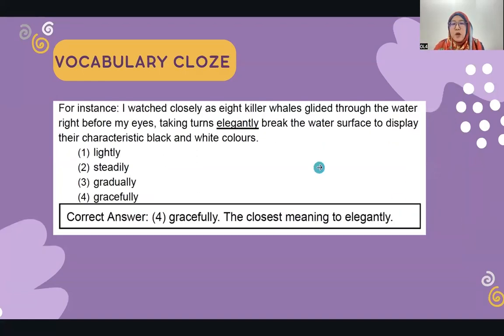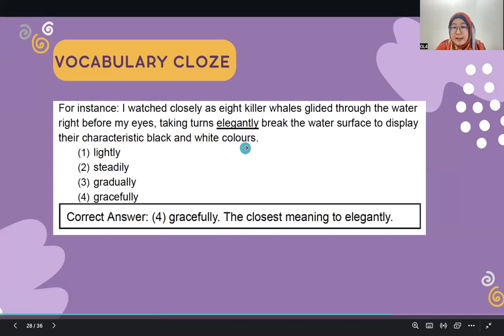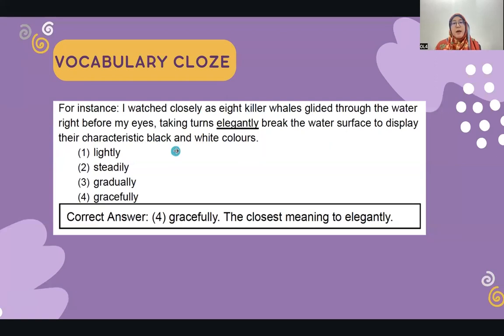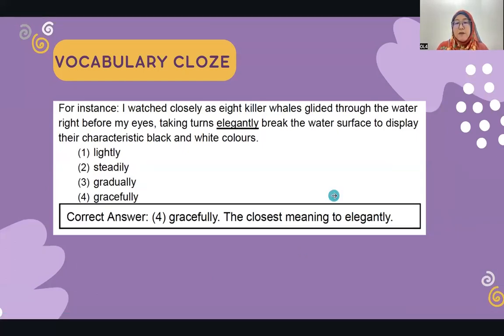All right. Then moving on to vocabulary clues. Sorry, I mixed up the vocabulary with vocabulary clues. Like I mentioned before about synonyms, vocabulary clues are usually about the synonym. For example, what are the other words for "elegantly"? For instance here: I watched closely as 8 killer whales glided through the water right before my eyes, taking turns elegantly breaking the water surface to display their characteristic black and white colors. So "elegantly" is another word for "gracefully". Gracefully here is the closest meaning to elegantly. You have to look at the underlined word and find the closest meaning to it.